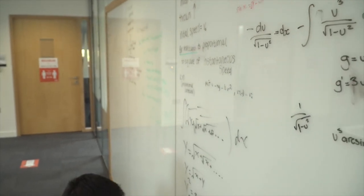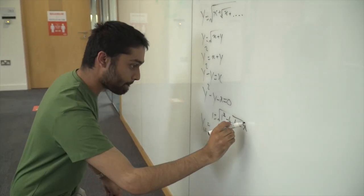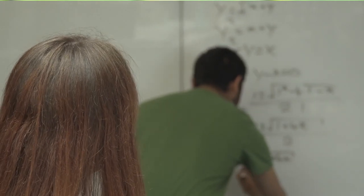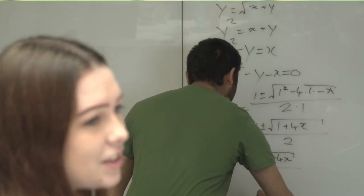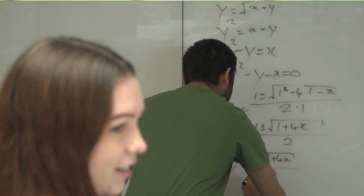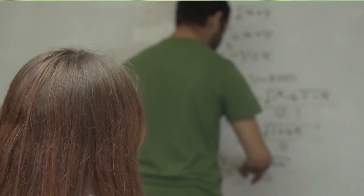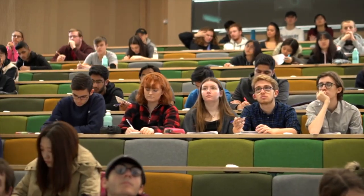But what happens with our cohorts is that they form close bonds. It's a relatively small cohort, probably 12 to 15 or so. So you will get to know everybody doing the same course as you. And most of the modules you do are shared across the courses. So you're going to be spending a lot of time with the same people, and you're going to get to know them really well, go through the same experiences with them.